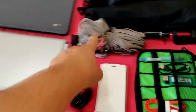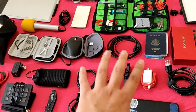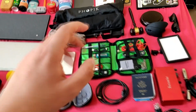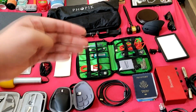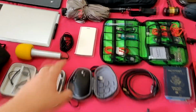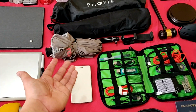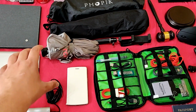Things like this umbrella here that you can see, other things like maybe some of the cables that you have here. If things take up a lot of space and they're cheap in the country you're going to, depending on how far you're going or how much you're traveling, it may just be worth it to pick up something like an umbrella on the day that you need it from a convenience store, rather than having that take up all of that space inside of a bag.